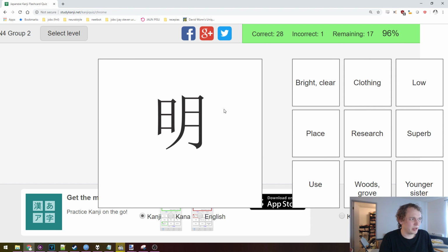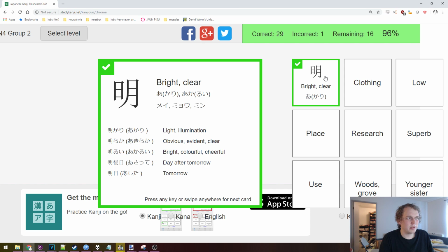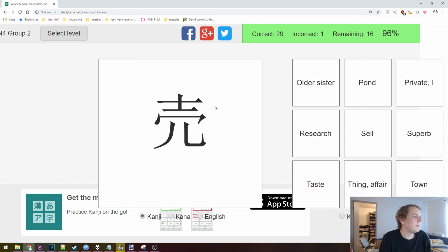This is bright or clear. If you can see both the sun and the moon, you know that it must be very clear out, a nice clear cloudless day. So you also see this to mean tomorrow, ashita, and then the day after tomorrow, like the behind of that day, asatte. So you'll hear this one quite a bit when talking about plans and such.